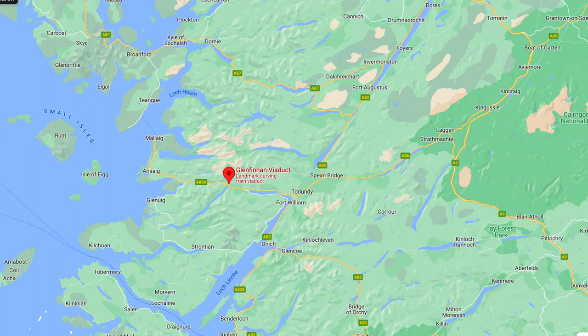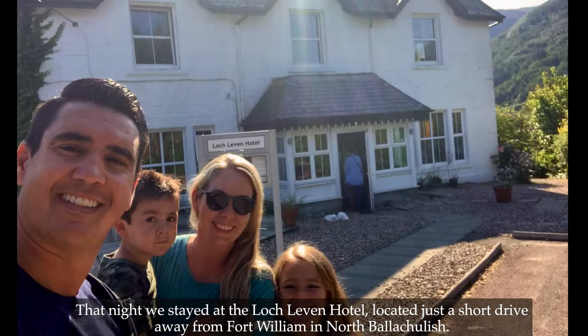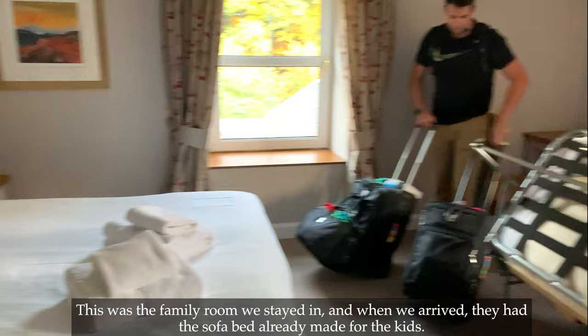After a very long day, we headed to our hotel near Glencoe. That night we stayed at the Loch Leven Hotel, located just a short drive away from Fort William in North Ballachulish. This was the family room we stayed in, and when we arrived, they had already made the sofa bed for the kids.